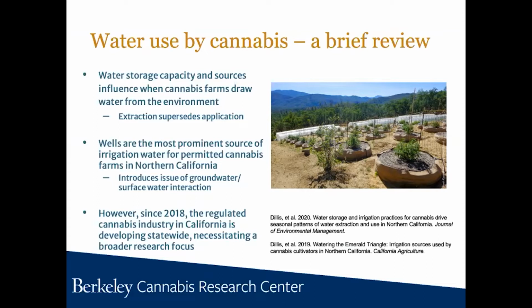So the two take-home messages I would like to share are, first, that in this discussion about how much water cannabis uses, one of our first papers set this dialogue of, well, it's about timing and it's about when water is actually withdrawn from the environment. So we found that the storage capacity of a farm and the sources they use actually influence when they take water from the environment, which is more important than just putting a number on how much water cannabis uses.